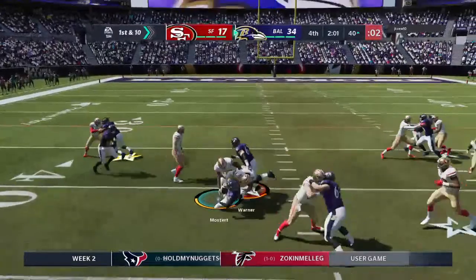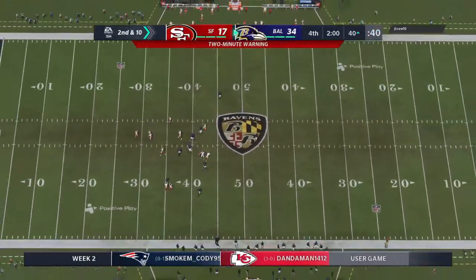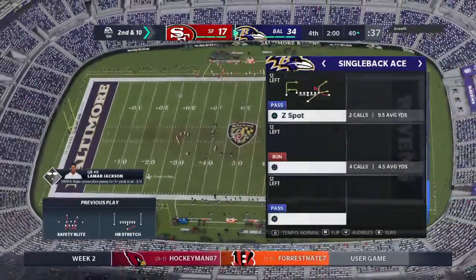They'll try and run some clock here as they keep it on the ground. And he will make his way back to where he started from, and that's all, as we will make our way to the 2-minute warning.